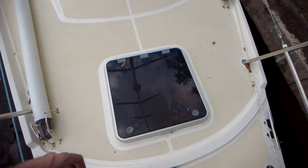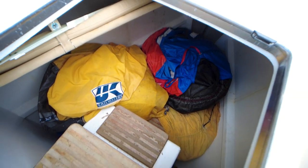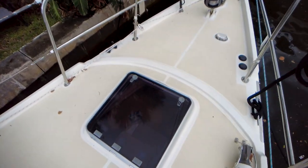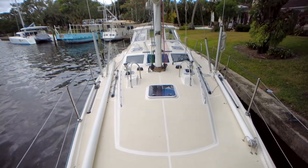This is going to be our bow locker right here, behind that little brim. So we've actually got a really big bow locker for sails, whatever else you might want to put down there. I mean, you can go all the way down in there. It's massive. It's like this whole section of the boat. So that's nice. Very pretty boat looking aft. You guys know me, I love Bob Perry's designs.